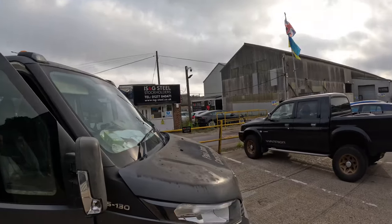Morning guys, I'm just at IS&G steel stockholders. Ordered the steels, paid for, they're ready to go. I've got to wait outside here and they're gonna bring them out on a forklift, hopefully get loaded up. And then I'll head on to Witham.